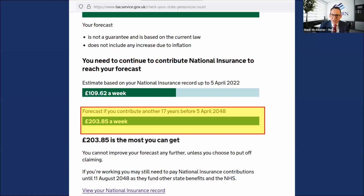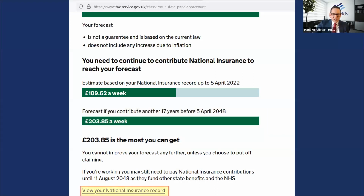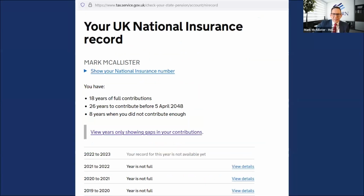So that first bar there really shows you how much you need to start thinking about adding in, how many missing years you have. But it goes further than that. At the bottom of the screen there, you see there's a link that says view your national insurance record. If you click on that, you get this screen, which then shows you year by year what years are full and what years you have not contributed enough. And guess what? I've been in South Africa about 7 years now. I did work in other sectors previously outside of the UK. So I've got 18 years of full contributions and 8 years where I have not paid enough thus far.